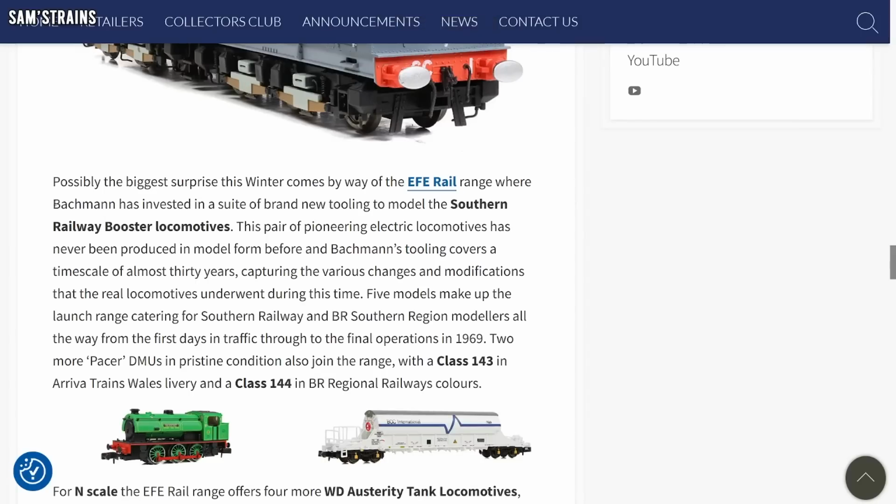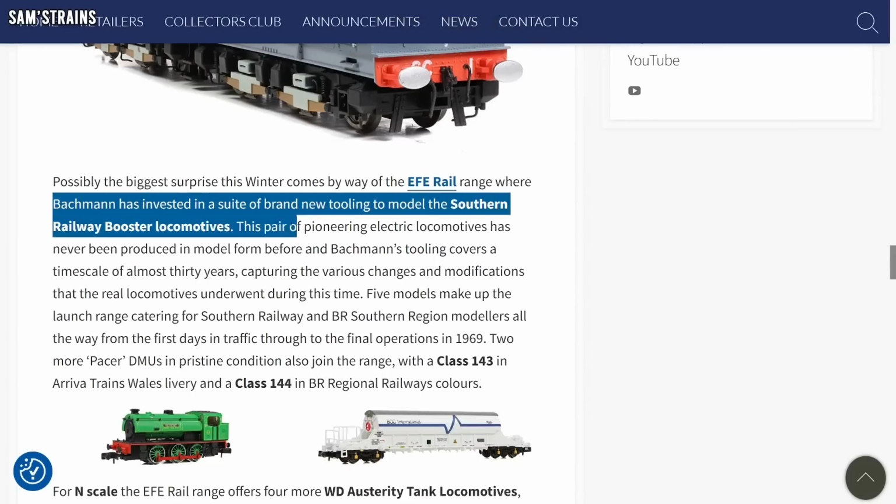And that's made me wonder who is actually manufacturing this thing. By the sounds of it, it's Bachmann. It says Bachmann has invested in a suite of brand new tooling to model the Southern Railway booster locomotives. So it sounds as though it is Bachmann that is producing this, but then why is it in the EFE Rail range? Is it maybe being produced by a different factory because they really have to fight for slots at CADA? Are they trying to improve the image of the EFE Rail brand?